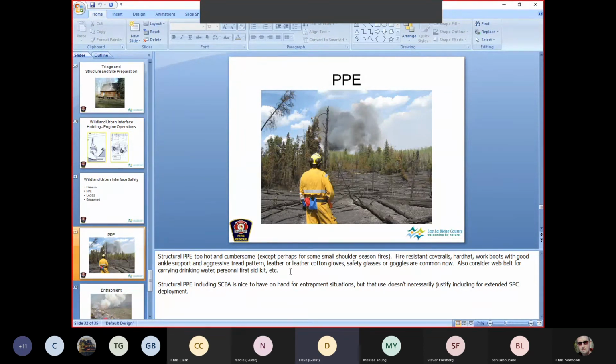Safety glasses or goggles are pretty common. People like goggles, they look cool on your helmet, but I just find that glasses you're more likely to wear. They're comfortable, they're lighter, and you're more likely to wear them. If it's really bad smoke, the goggles are good, but that's the exception. And generally people wear the glasses more.